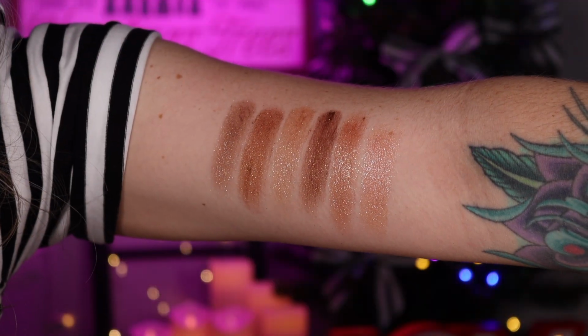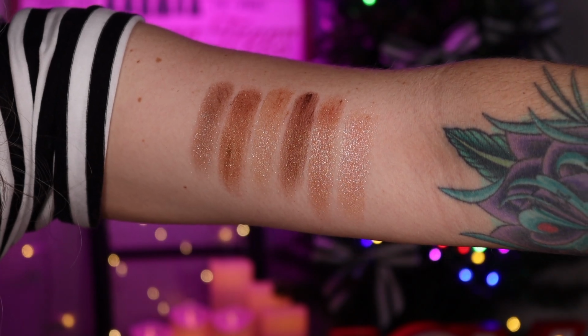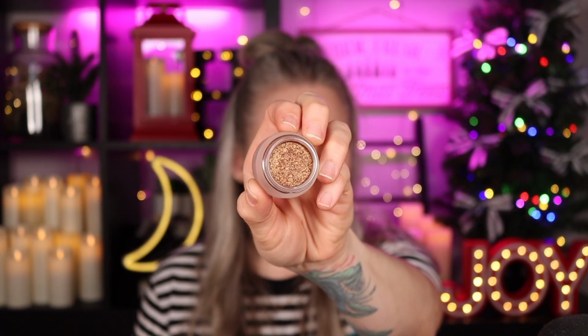So this is the packaging for the Glaze over shimmers. I will insert all of the swatches as we go through the video. So this is the product here. It has a creamy feel to it, and it did come off nicely on my finger. So we're just gonna go ahead and apply that. Ooh, it feels wet. That's interesting. Ooh, it has a real pretty shimmer to it.